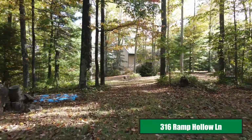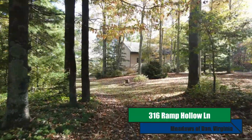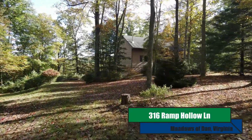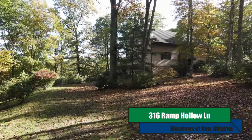This is 316 Ramp Hollow Lane in Meadows of Dan, Virginia. We're just off of Bent Road in Meadows of Dan. It's a dirt road that comes out here. If you're looking for privacy, this is a beautiful property. You'll see in the aerials that there is nothing else around.